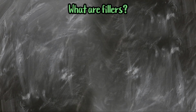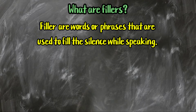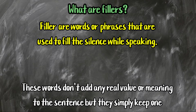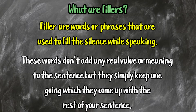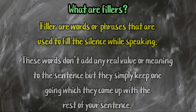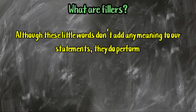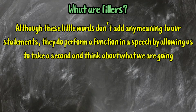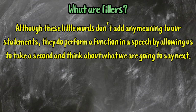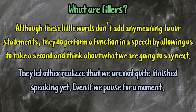What are fillers? Fillers are words or phrases that are used to fill the silence while speaking. These words don't add any real value or meaning to the sentence, but they simply keep one going while they come up with the rest of your sentence. Although these little words don't add any meaning to our statements, they do perform a function in a speech by allowing us to take a second and think about what we are going to say next. They let others realize that we are not quite finished speaking yet, even if we pause for a moment.